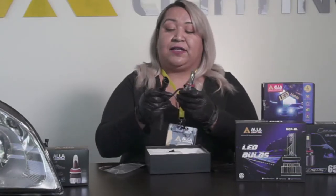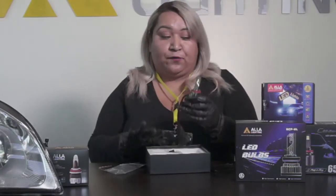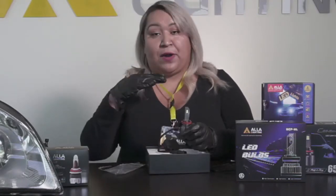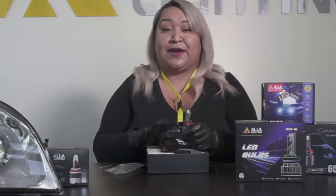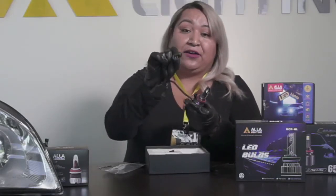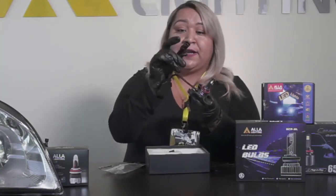Now we have the plug connection. Now, for just our video today, we're just going to look at one bulb size, but these models are available in different bulb sizes. We have quite a few different bulb sizes, so for most vehicles, we have that replacement for your headlights. So right now, this plug right here, it's a small two-prong plug.